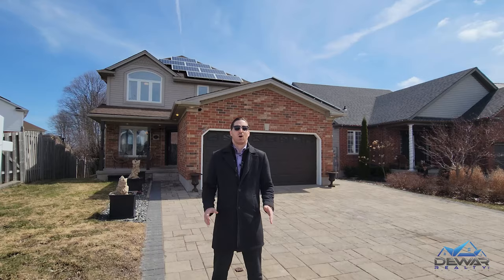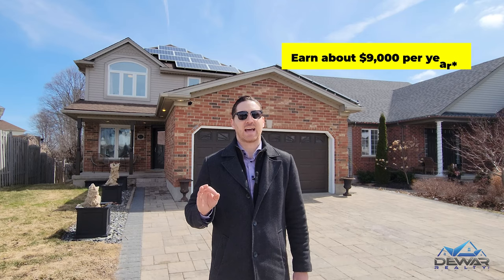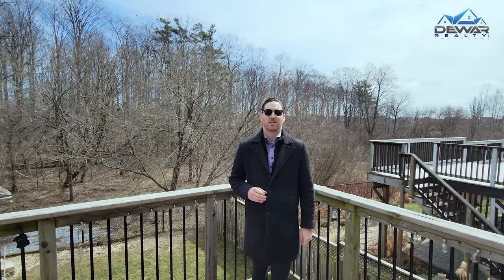Or the rooftop solar panels, creating energy when the sun is out and selling it back to the grid, putting cash in your pocket to the tune of about $9,000 per year. Or maybe it's in your backyard, where you'll enjoy the year-round privacy and beautiful scenery that comes with living on a lot that backs on to green space.